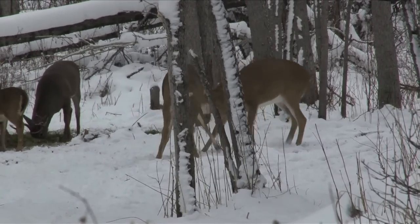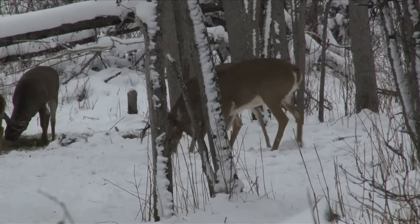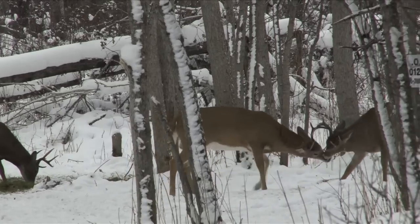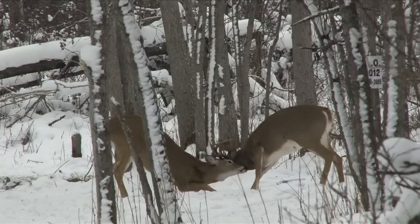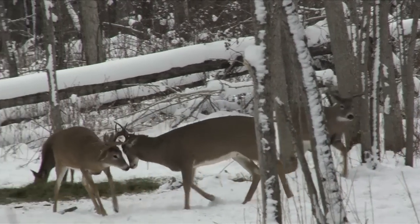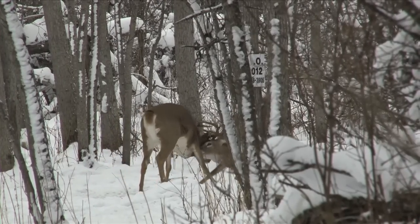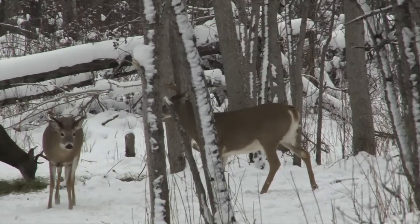The rut is starting to pick up. Some of the young bucks are testing each other, but nothing too serious yet. They're getting ready. We're just on that front edge of the rut. These guys got a lot of nice young deer, young bucks. Those two young bucks are fighting again. Boys will be boys.